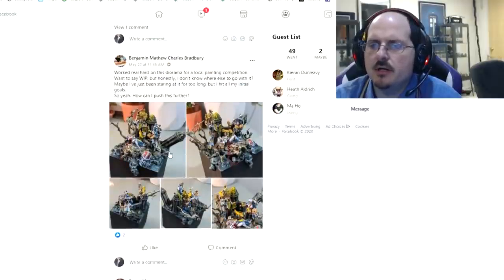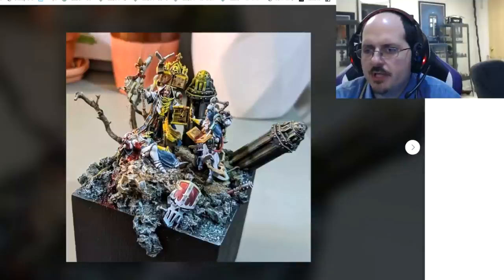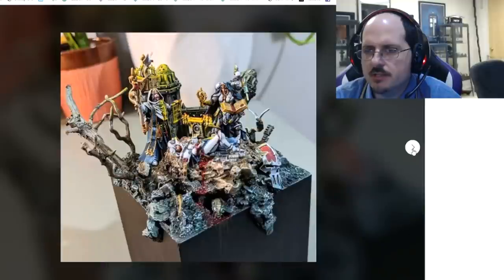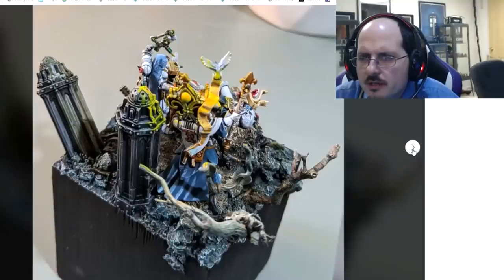Next up, Benjamin, bringing us a diorama for a local painting competition. He said that he doesn't know where to go with it from here. So how can he push this further? Sure. So it's a really interesting space. You didn't use too much of it, which is good. A lot of people, if they've got multiple figures like this, use a lot bigger space. I think you're using pretty much the right amount of space here. And so I think that works okay for our sort of hospital or healing somebody while the other one prays over him. I think probably the biggest issue I have is what's going on with the yellow.